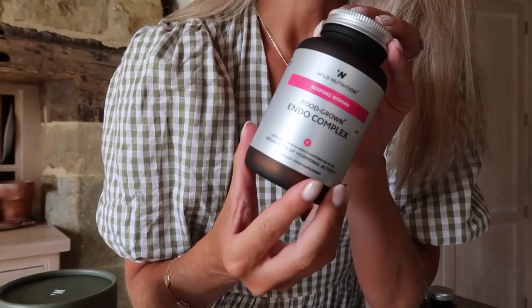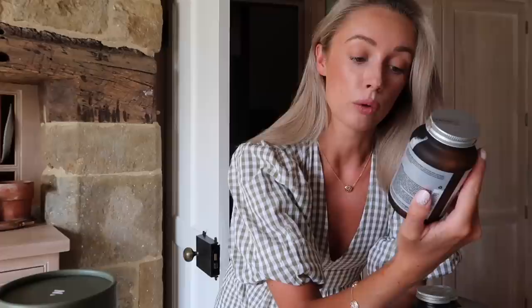So a little bit more about Wild Nutrition. You might recognize the packaging. This is one of the products here. What I've actually shown you here is my Endo Complex. So you may know, if you've been around these videos for a while, that I was diagnosed about a year ago with endometriosis. I actually didn't know that Wild had a product specifically for helping with endometriosis. This is food grown, contains B5, which contributes to the regulation of hormonal activity.